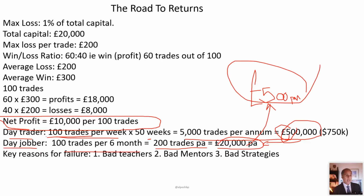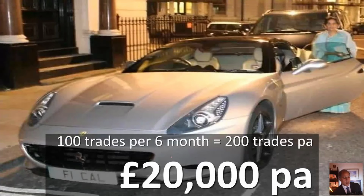We looked at the exit. Let's look at the entry on the trend following. How do we know when to buy? How do we know when to sell? How do we know there is a trend starting?